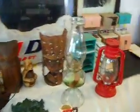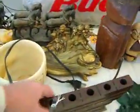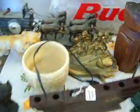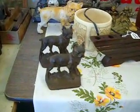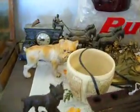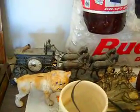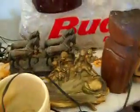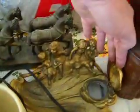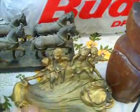Lamps, oil lamps. There's some wood carvings from Africa. This one's from Kenya, Africa. It's a candle holder. Some early bulldog bookends. There's another bulldog cast iron bank. There's another iron clock back there with a horse-drawn thing. Look at this early inkwell station there. That's nice too. It's brass. Nice piece.